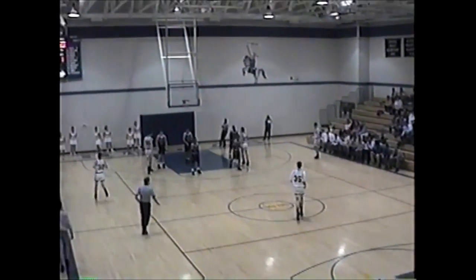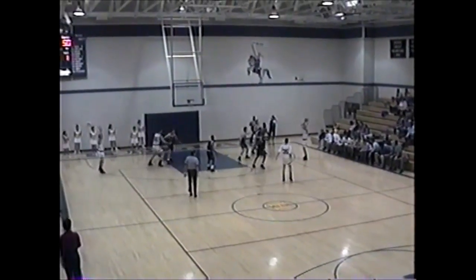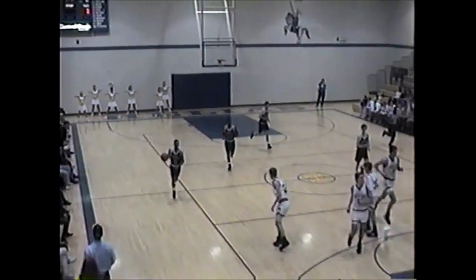Ewart got happy feet. Here's Ralston in the corner, top of the circle to Blanton. The Owls are in a zone, and Ralston hits a three, and Helias takes the lead. He's got 3 3-pointers in the ball game.